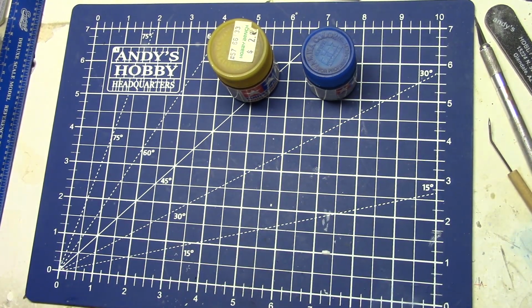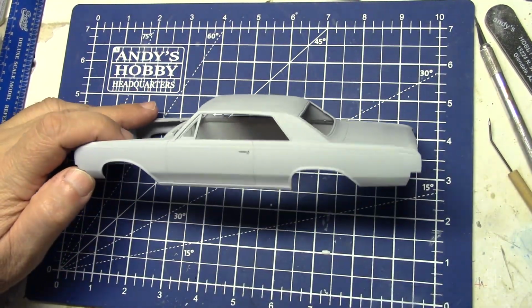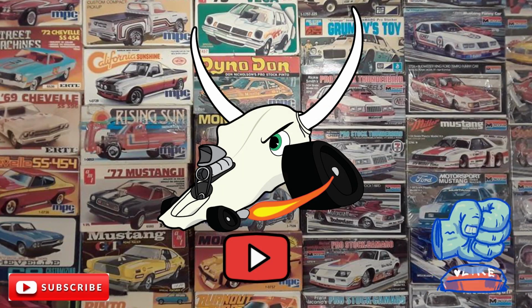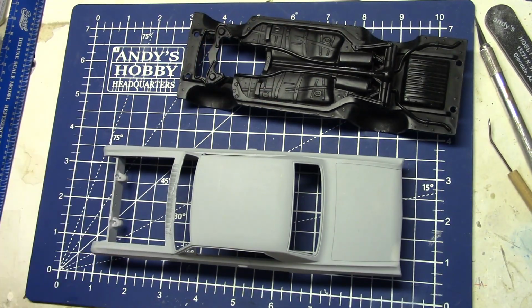But the big thing is what I'm bringing back is the 64 Olds. We've got to get back on the 64 Olds. You're watching the Lucas C channel on YouTube. I want to get going on that. This is going to be the primary one. We got some cool things happening.